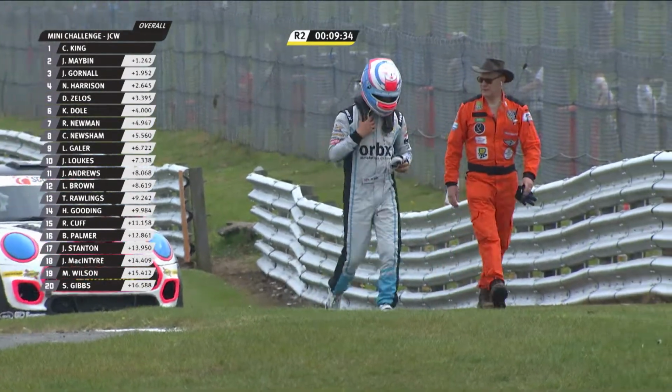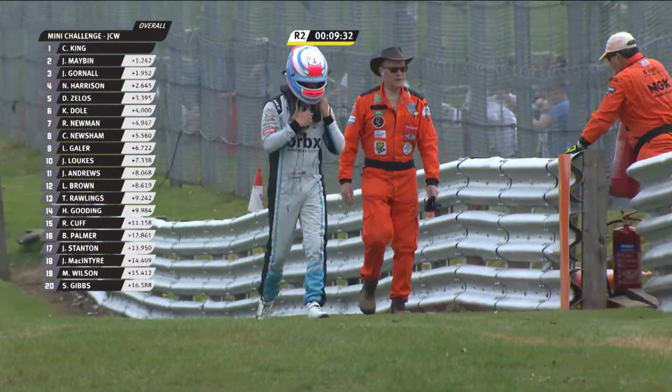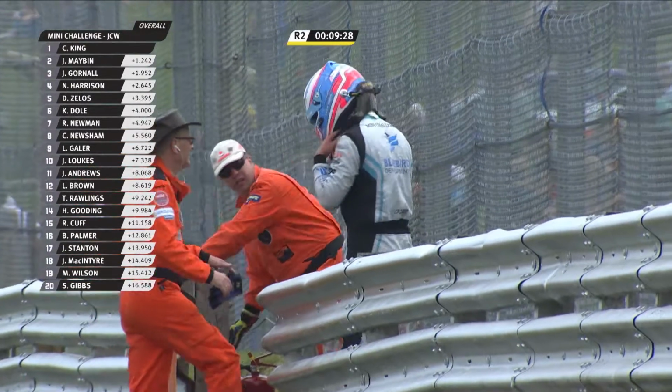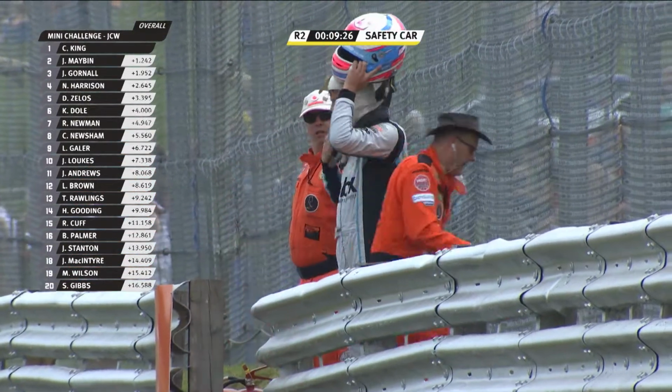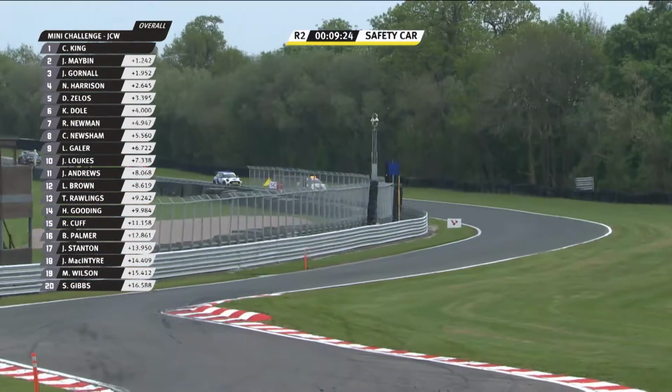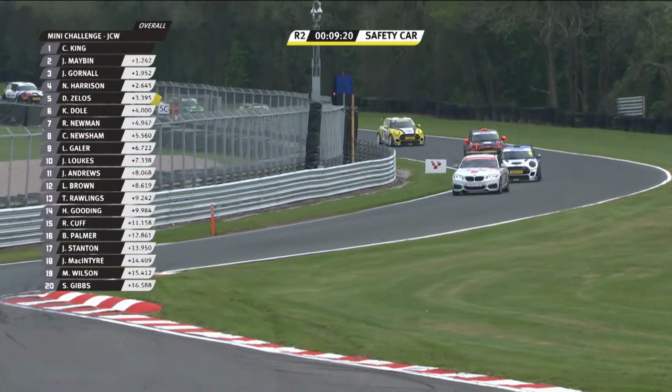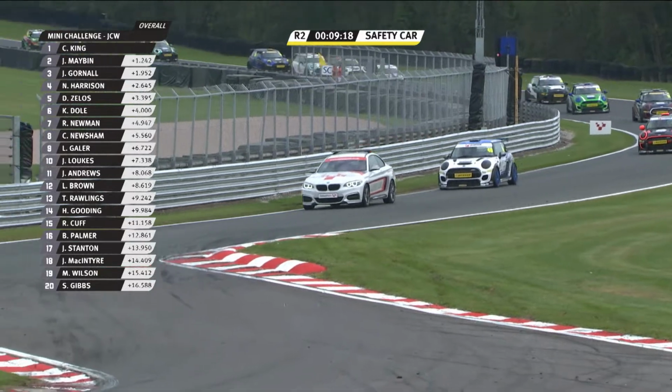A shame, because, as I said, I was really rather enjoying that lead battle, as I'm sure everyone else was, but safety first. They have to get the car out of the way. If one car can go off there, apparently unaided by the looks of it as well, in the shape of George Collado, then another car could go off as well, and the last thing you want is for cars to be colliding with stationary cars in gravel traps.